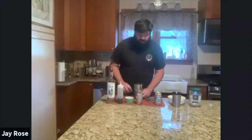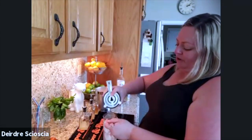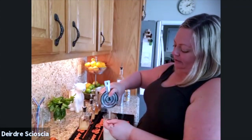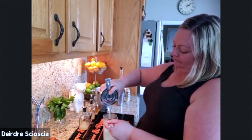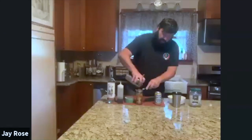Then we're going to take a fine strainer, which came with the cocktail set that we got early on. With our awesome cocktail set. And we're going to hold that over the top of our glass, and we're going to fine strain it. Nice.